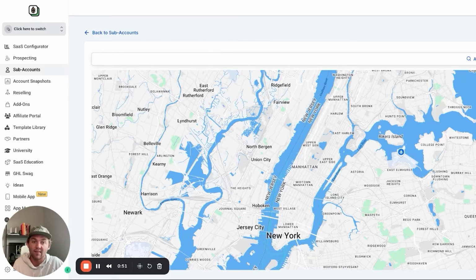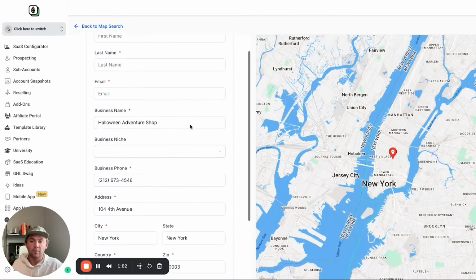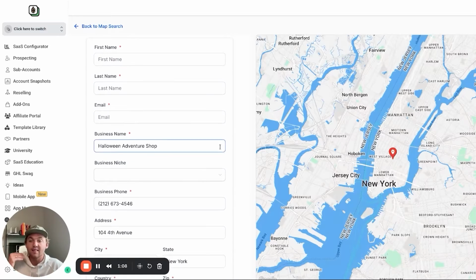A lot of times you're probably just going to have to add the customer manually. But let's see if we can find a Halloween business. Yeah, Halloween Adventure Shop. There we go. So we can go ahead and create a sub account. And so once again, if you can't find them on Google Maps, then you can just go ahead and add their information manually. This is not creating a user. This is just creating a sub account that you can kind of zero into. That's just going to be specifically for this client, right?